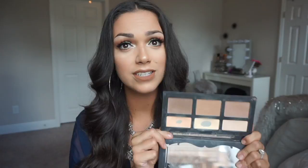And I feel like, I might be wrong, correct me, I feel like her new contour palette is now refillable. I heard a rumor about it, but honestly, I don't know. I've had this for a year now, and it's lasted me forever. And this is for sure my Ride or Die contour palette.